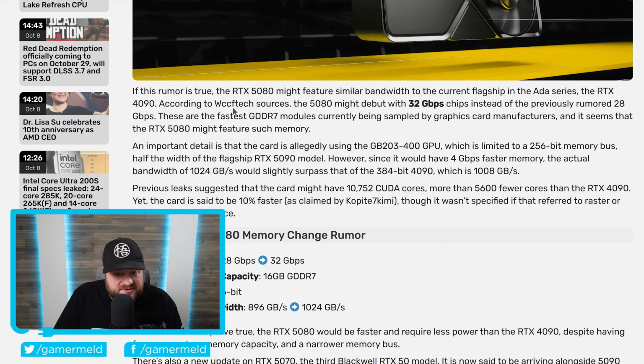First up, when it comes to the 5080, this originally comes from WCCF Tech, where it claims that the 5080 could debut with 32 gigabit per second chips instead of the previously rumored 28. As they state, these are the fastest GDDR7 modules currently being sampled by graphics card manufacturers, and basically what it does is, even with the 256-bit bus, with how fast that is, it's actually able to slightly surpass the 4090.